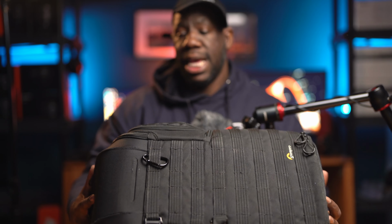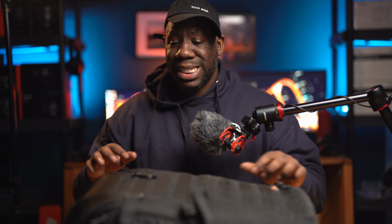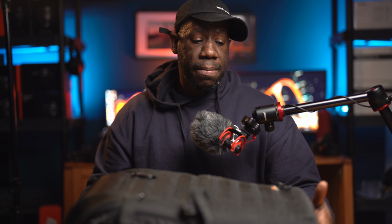And then I love just how rugged it is. This bag is going on 2 years old. This is a 2-year-old bag. Yeah, I've had it for 2 years. And aside from some scuffs and some dirt, this bag has held up.